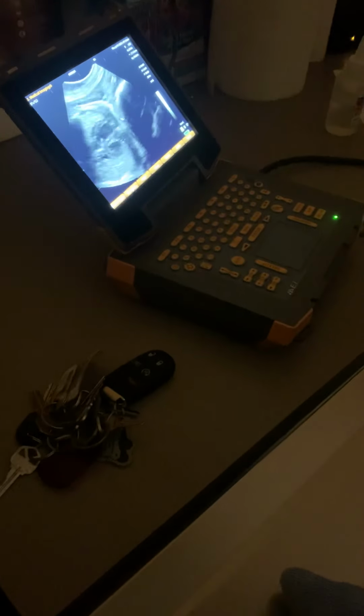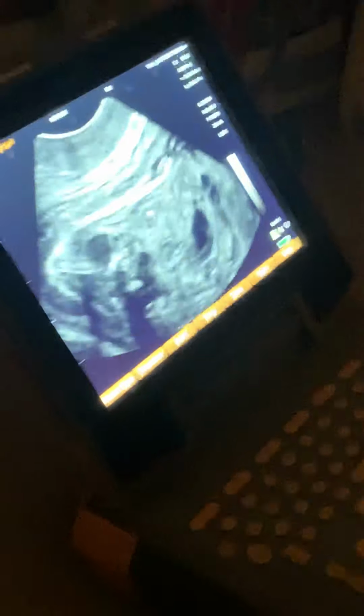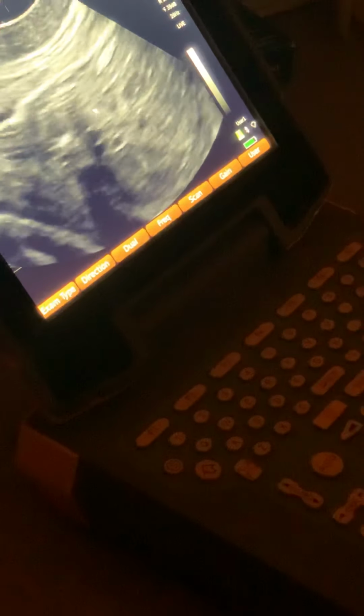There's a heart. You see a heart on the left side there? Nice heartbeat. We're going to go back. There's a liver of the puppy. Going backwards now. That's a different puppy? Yeah, it's a different puppy.